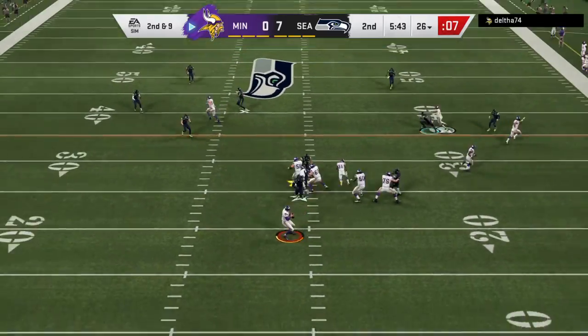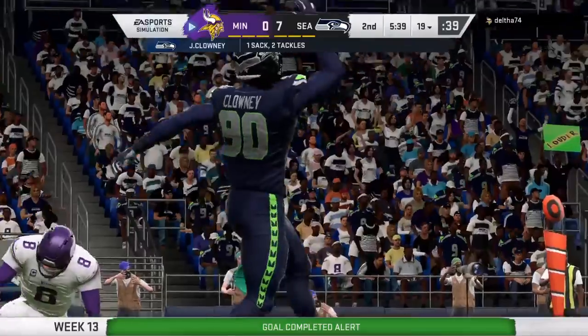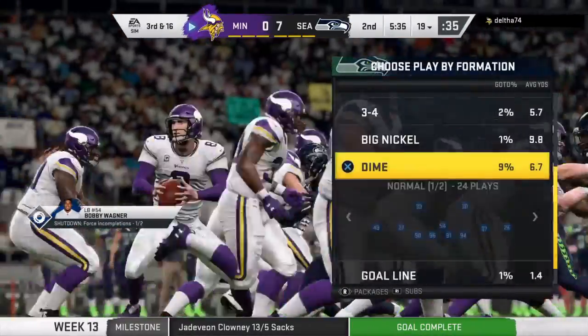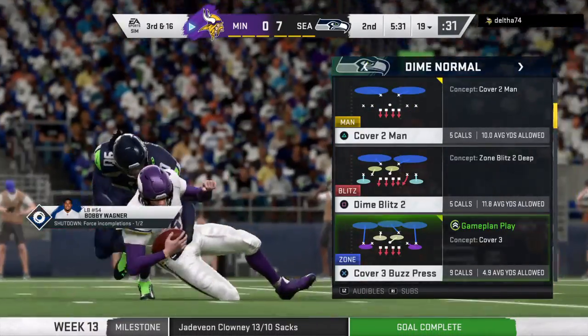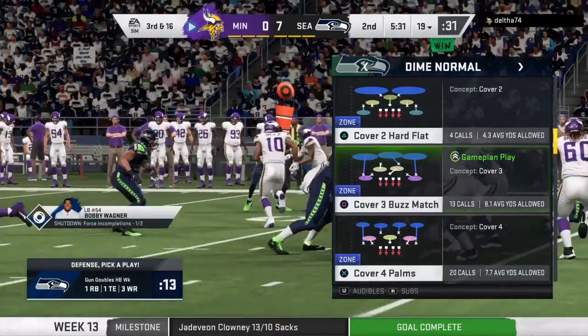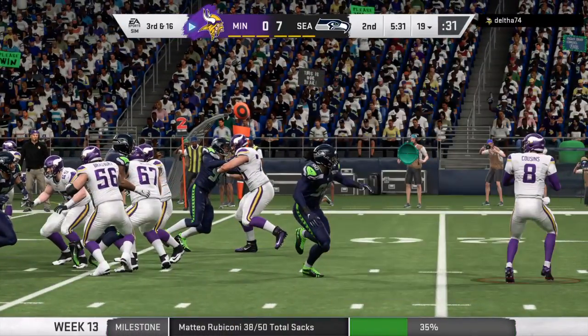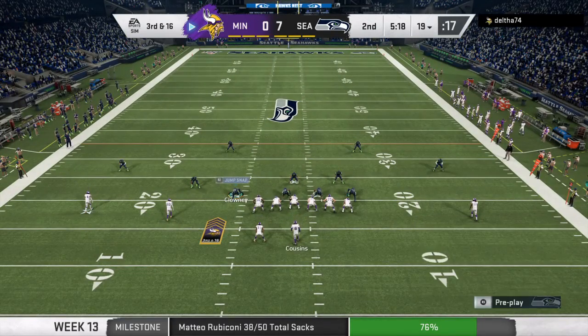10. Cousins now. And the Seahawks defense gets to him, and they bring him down. The former number 1 overall pick, Jadeveon Clowney. He's the culprit, and that is now his 13th sack of the season as his great year continues. So now after the sack, Cousins and the Vikings come up here 3rd and long.